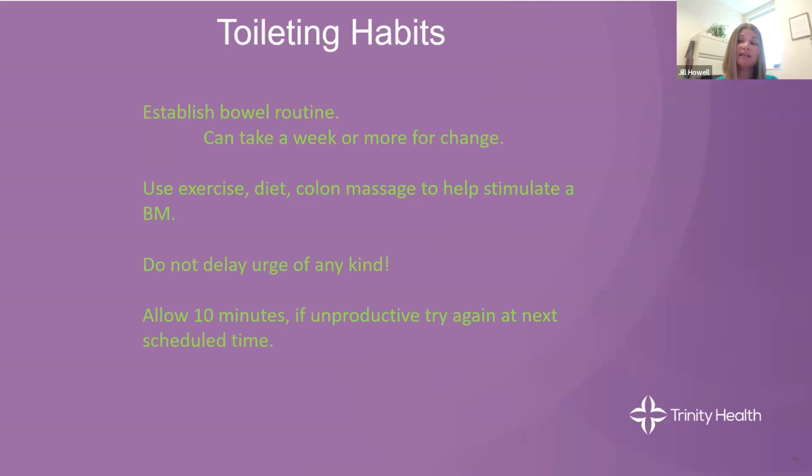So you're moving in the order of your large intestine and how the bowel moves through it. You do not want to delay the urge of any kind for a bowel movement. You want to make sure you act on that right away, because we don't want to give that any delay in action. And you want to allow no more than 10 minutes on the toilet. If you're unproductive, come back and try again later.